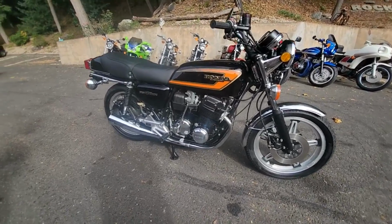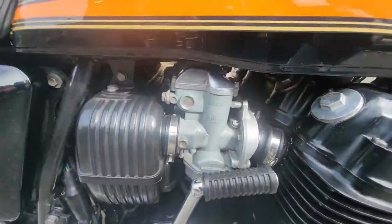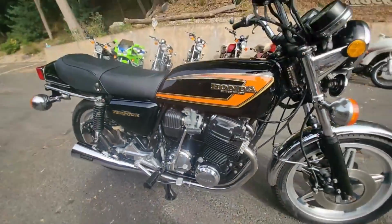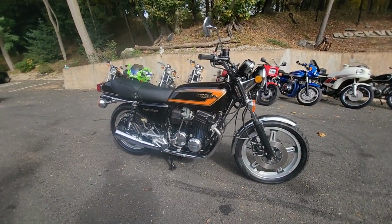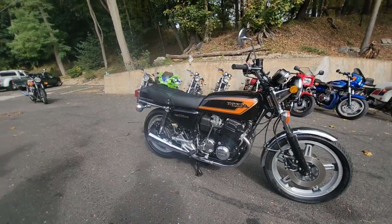Did you do the carbs in this, or did the Manic Mechanic? The Manic Mechanic did. They look beautiful. The fit and finish on them, they look brand new from here. Kirker looks beautiful. The engine cases, everything's really, really nice.